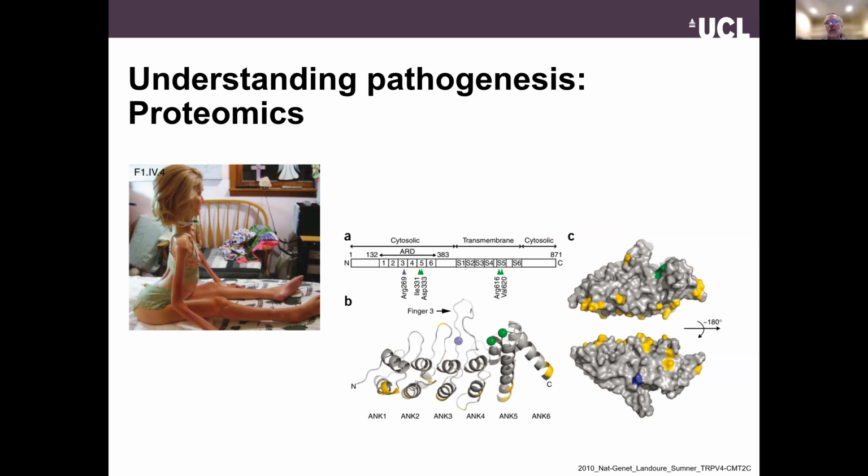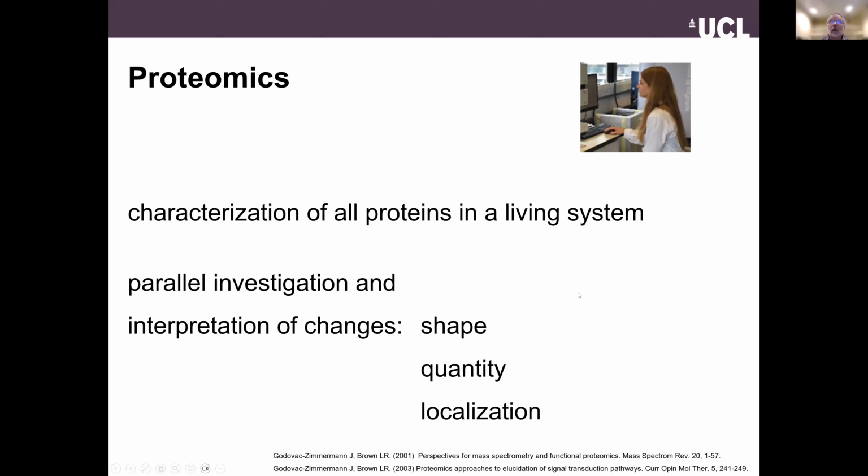And proteins are the third semantide class. The study of proteins is proteomics, which has a very ambitious goal. Ideally, we would like to characterize all the proteins in terms of shape, quantity, and their localization. And if we're talking complexity, proteomics is yet another step up the magnitude scale from hundreds of thousands of types of RNA molecules to millions of types of protein molecules.